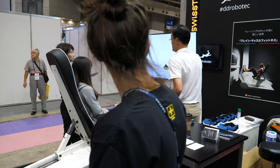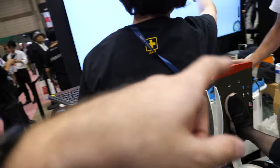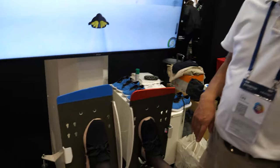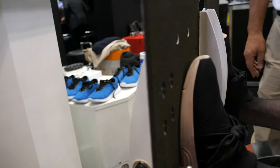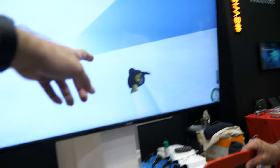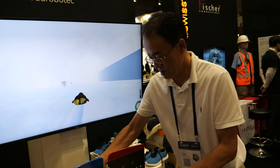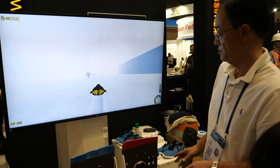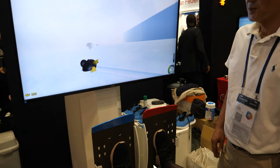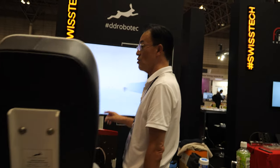Okay, Robotech? Yeah. Can you speak to this on video? Yeah, okay. So what is this? Foot machine, yeah, leg press machine. So it's doing the feet, the traction and speed up. Ah, you like playing the game? Yes. All right. Nice. Alright, so this is the DD Robotech. Alright. Cool.